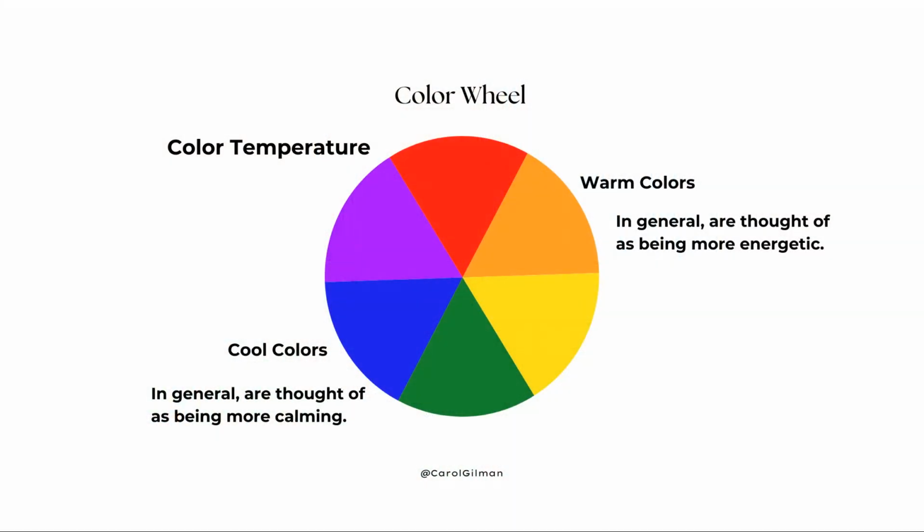And color temperature has to do with how a color looks and feels to us, either in a warm way or in a cooler way. And if we look at a color wheel, which is just a way to organize colors in a certain sequence, we can divide that color wheel kind of in half and show that colors on the right side, which include red, yellow, and orange, are considered to be warmer colors. So when we look at those colors, we get a kind of a warm feeling. But on the other side are colors that we consider to be cooler. And so those include blue, purple, and green.